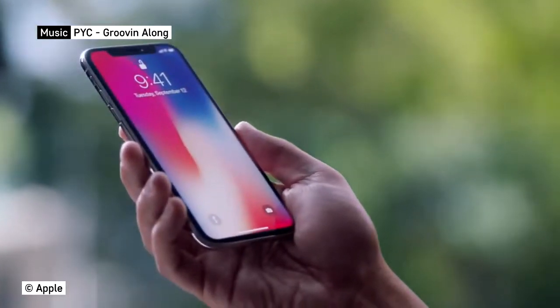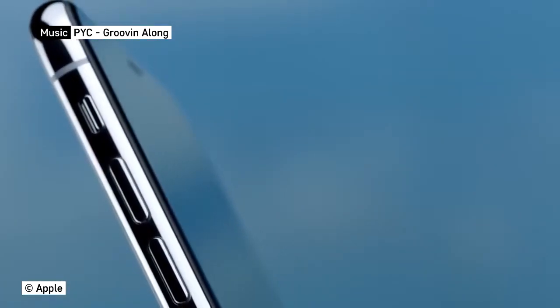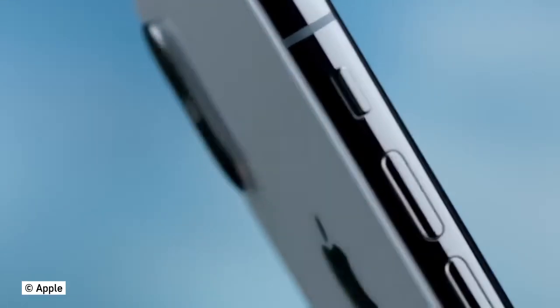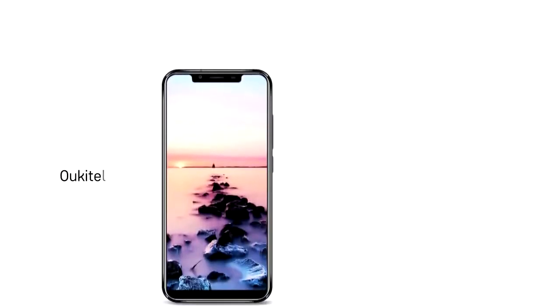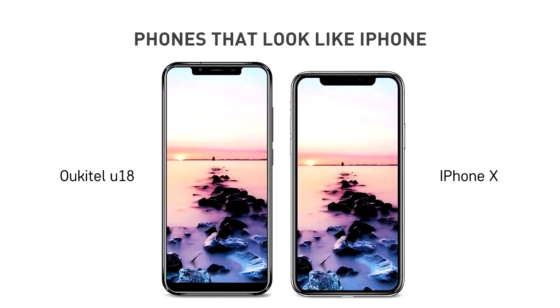iPhone design is something that people look up to, and I'm not talking about the Apple fanboys. People who are not even Apple fanboys also admire iPhone design, and some Chinese companies have also decided to do the same. Now without further ado, let's talk about some of the phones that look like iPhone.